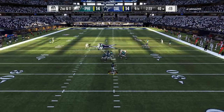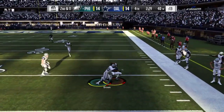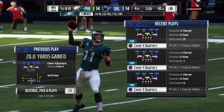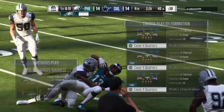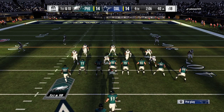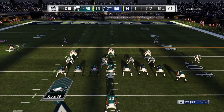Wentz to throw on second down. Oh, he's got a man wide open, complete. And they've got it well across midfield, down to the 40 before it's all said and done. A good pickup there of 20 yards. From their own 40 to the other 40. The gain of 20 leads to 1st and 10.